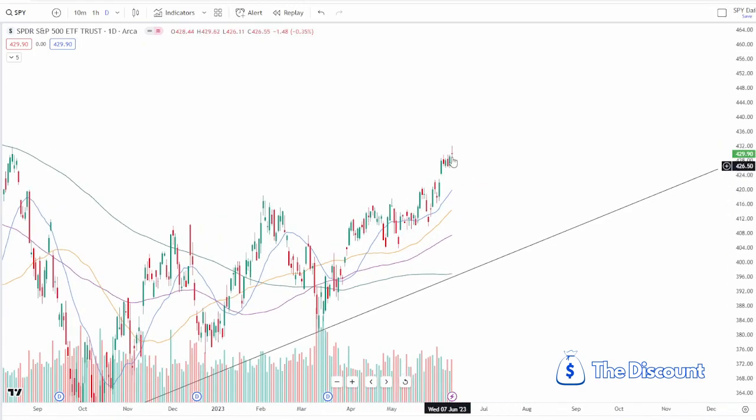Would we be surprised if this was the local top here and we get a nice breather in the markets and retest all of these moving averages? The answer is we would not be surprised at all.